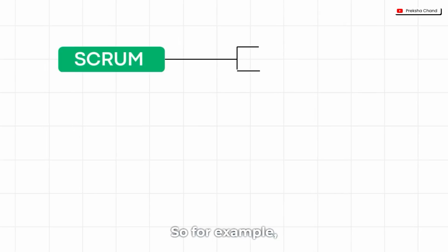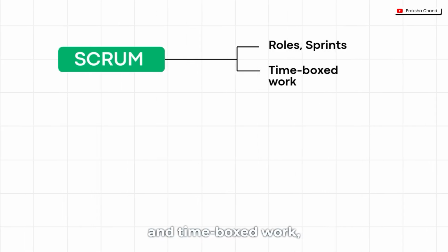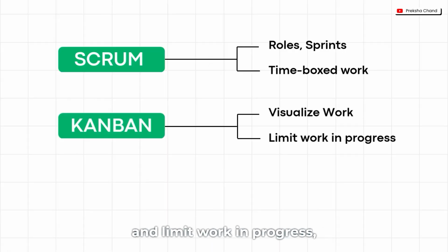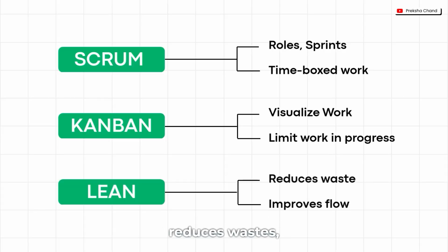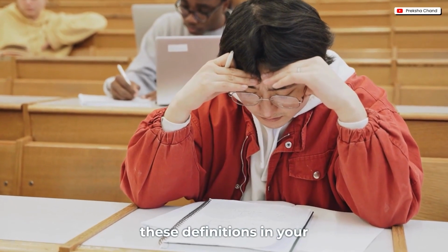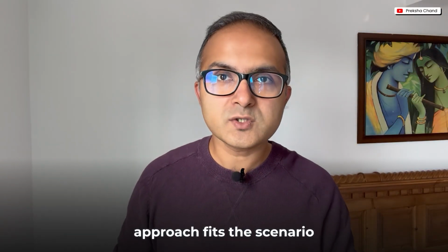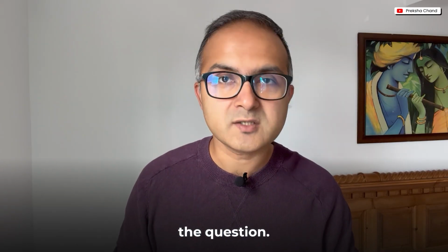So for example, Scrum focuses on roles, sprints, and time-boxed work, okay? And Kanban helps to visualize and limit work in progress, focusing on a smooth project flow. Lean, on the other hand, reduces waste and again improves flow. So you won't be asked to write these definitions in your PMP exam, okay? But you will need to know which approach fits the scenario provided to you as part of the question.